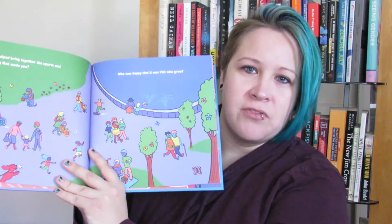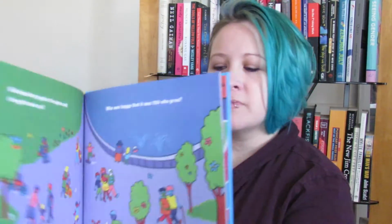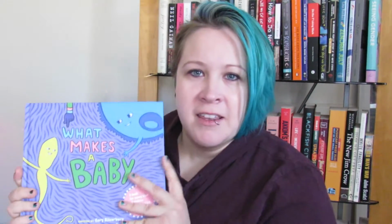And I love the way that everything is just differently colored. So the illustrations are really fun. This is a great book. And we do have a couple of these in stock right now at the bookstore.